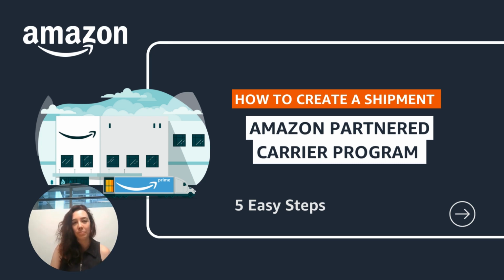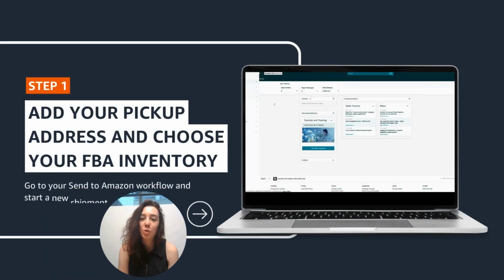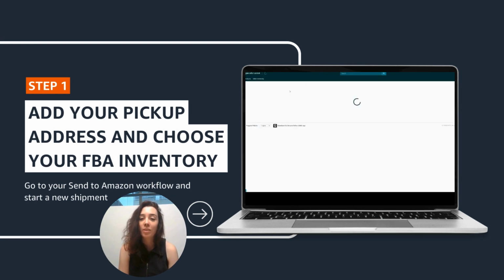Partner Carrier Program. Let's get started. Step 1. Make sure your packages are ready before you create your shipment. If your parcels are ready, go to Send to Amazon workflow and start a new shipment.